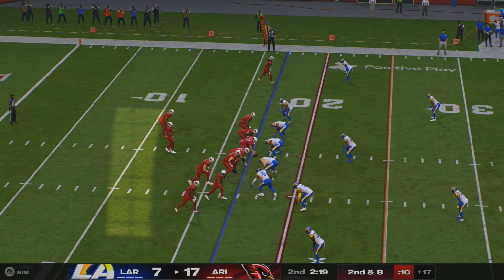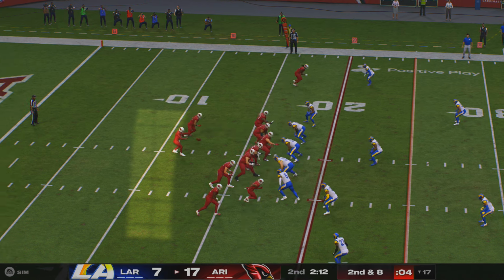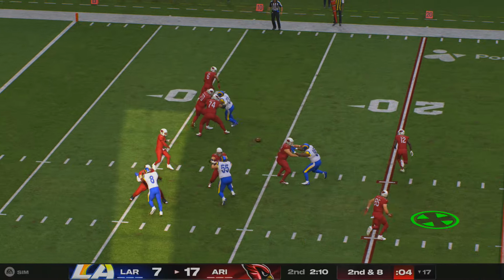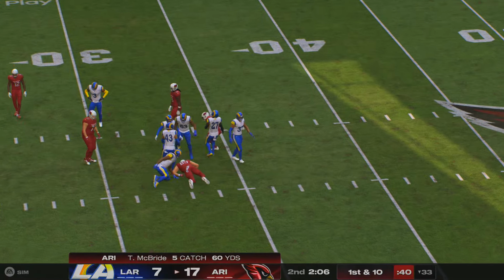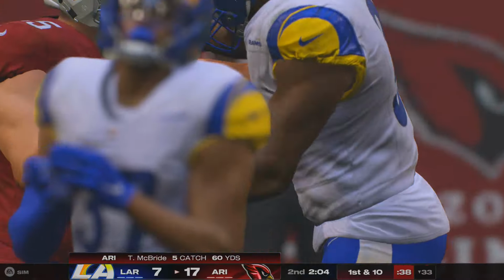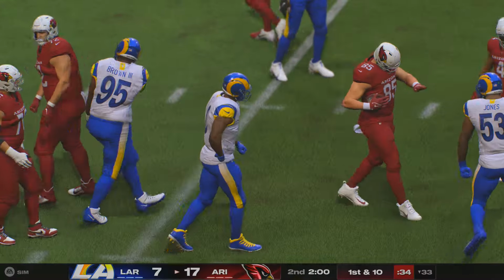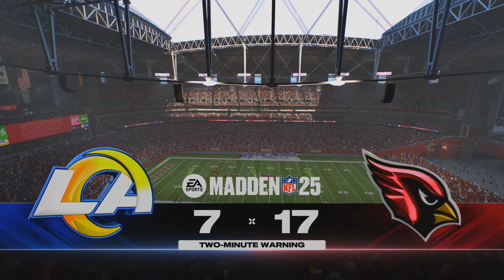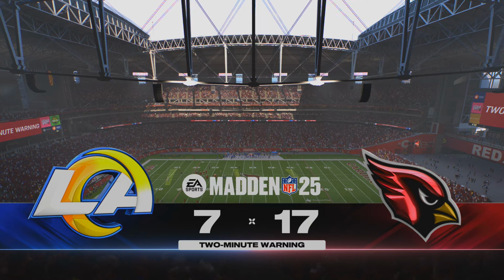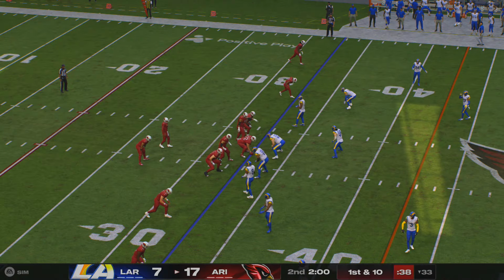Coming up to the line, and they will need to run another play here before the 2-minute warning. Here's Murray as he sets to throw it. A short one here, caught by McBride, and he's got it past the 30 before he's hit and dropped. Starting to rack up the yardage here in this first half. Five catches now and a first down. And we've hit the two-minute mark in this first half of action. So they'll come up first and 10 now from the 33.